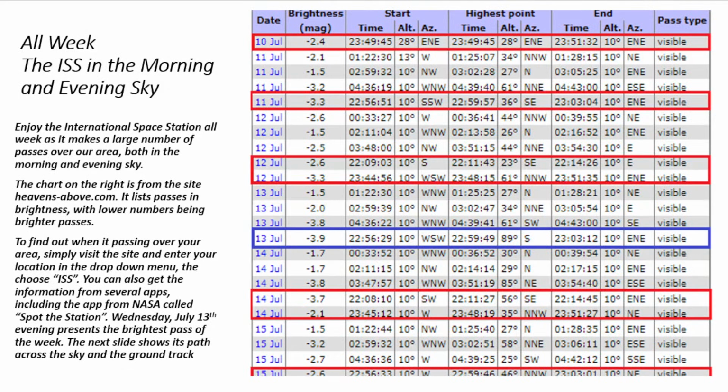And we have a nice number of ISS passes over the next week or so. Here's some of the brighter ones, I'll call them. So this is from St. John. If you go to heavens-above.com, you can actually type in your address, up in the top right-hand, or I'm sorry, as you go through the page, you'll look and you'll see an update page.